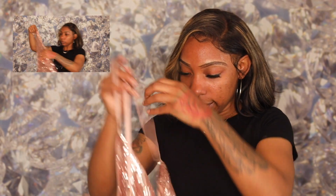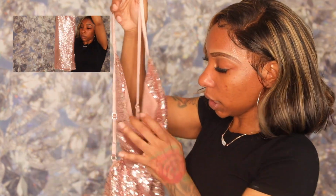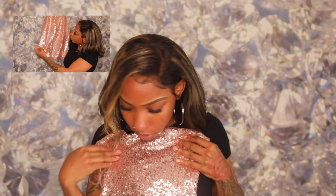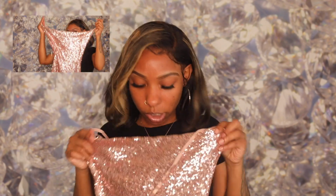And I could tell in the front, it kind of comes down just a little bit. And y'all, I'm feeling this. Let me know if y'all feeling this rose gold dress, because I'm definitely feeling this. And like I said, it's called Start the Show. I'm definitely going to start the show with this one once I put it on. Trust and believe. Okay, so we're going to get into the second Fashion Nova night outfit that I purchased.